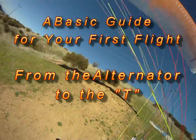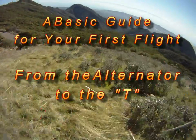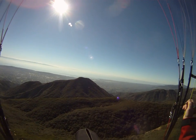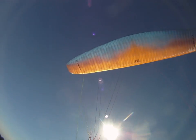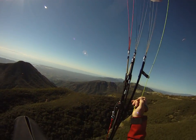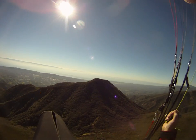Okay, here we go. At the alternator, off of launch. Now I'm taking a heading straight to the slide, as it's called. Straight ahead of me. There we go.